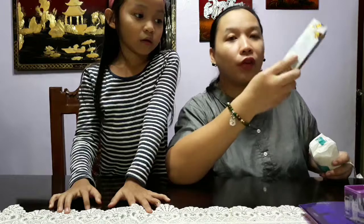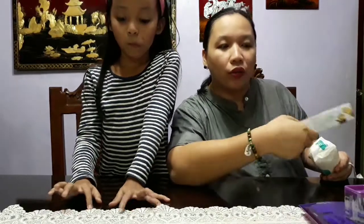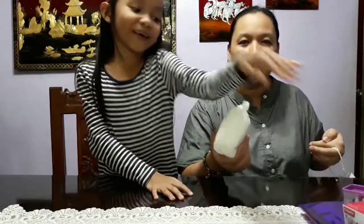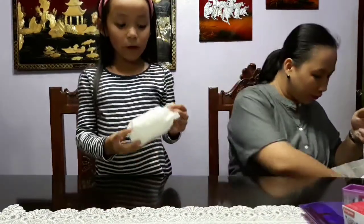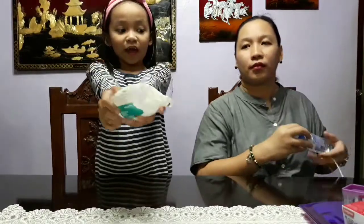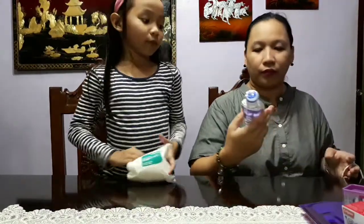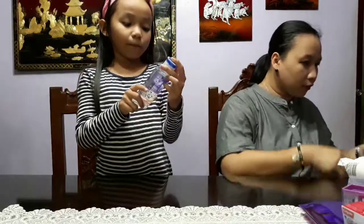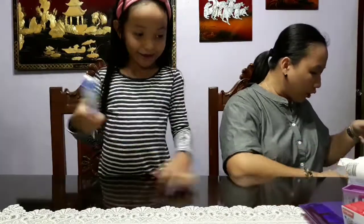Okay. Di ba sa SM merong Watson's area? So dun, coming from the stationery, pumunta naman kami dun sa Watson's area to buy yung kanyang health kit. Marami makeup. Okay. And now we also got cotton. I feel it inside. It's so soft. And then alcohol from the same thing.